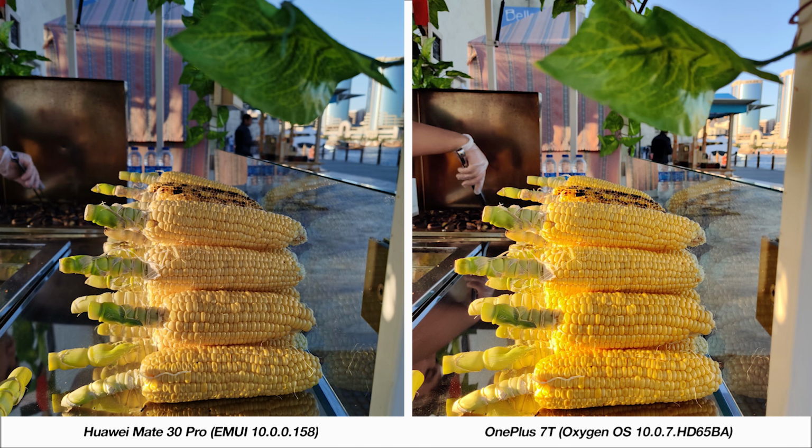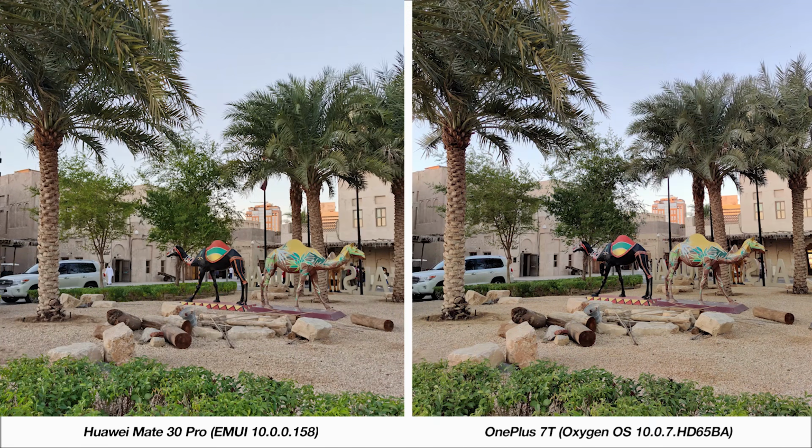In this next picture though, we start to see a bit more of the difference between these two cameras. The 7T has gone for a brighter, more vibrant look, and if you just looked at these two pictures side by side, you'd definitely pick the one from the OnePlus 7T because it just looks brighter and more vibrant. But the Mate 30 Pro is good in its own right because it was able to better capture the sunlight coming from the left side and sort of present the mood of the picture, which is something that the 7T doesn't do.